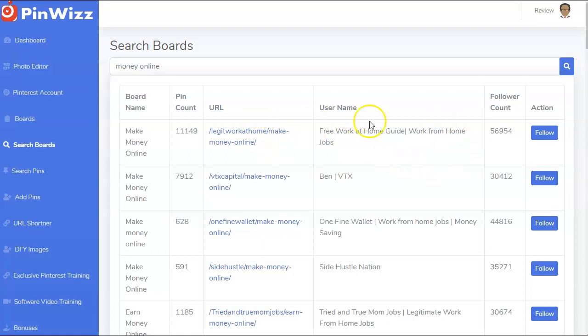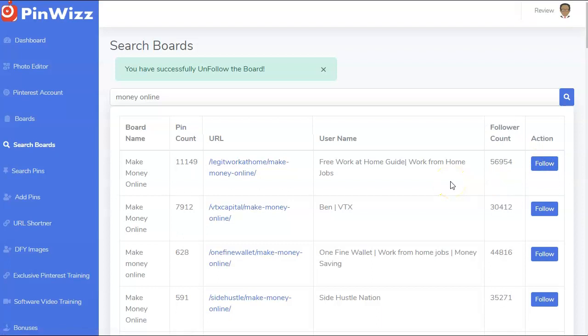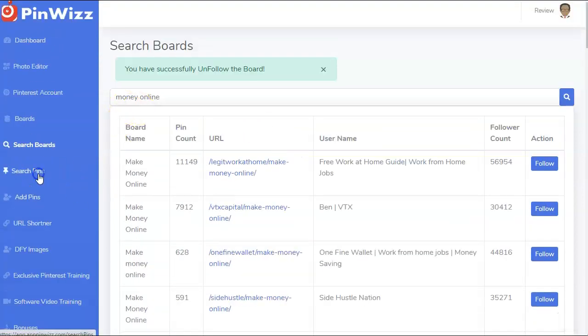And so in order to follow something, you search, so it's very specific, it's not sporadic. You search on your keywords, you go ahead and follow, and then you come back, and if I say follow, it's going to say automatically followed. So I can say follow, and it says, okay, I followed. And then I can come back, and if I notice people are not following me back, I can unfollow. Pretty easy, pretty straightforward. And then search pins.